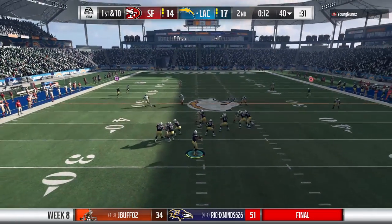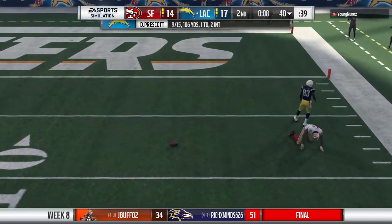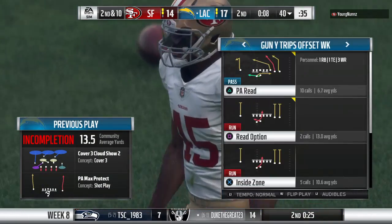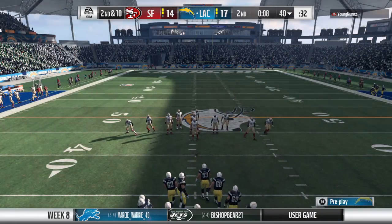Prescott looks to throw on first. Going deep here for Watkins. And it's knocked away and incomplete. Sammy Watkins, the intended target, and now it's second down. I like the boldness, and I like that they took a shot downfield, but it was well covered, and he was able to get a hand in and knock it away.